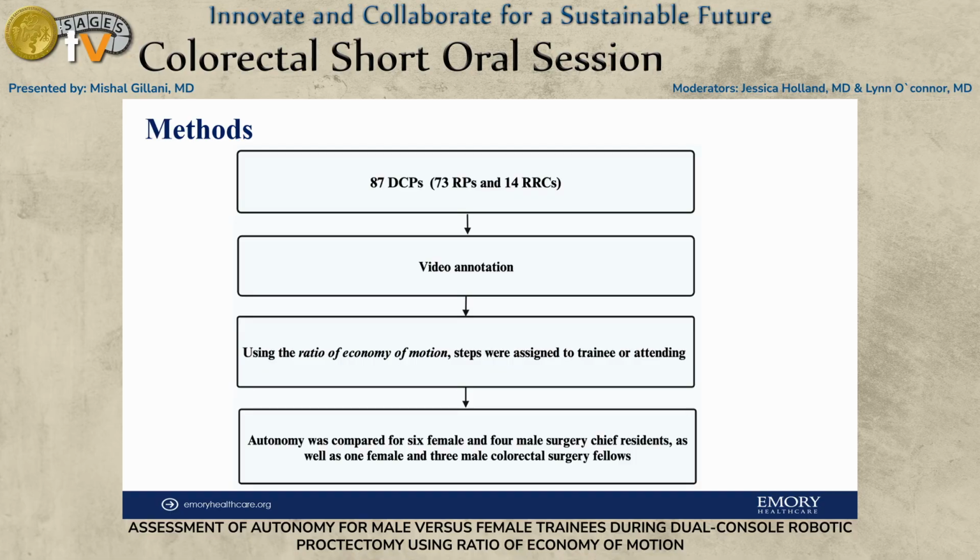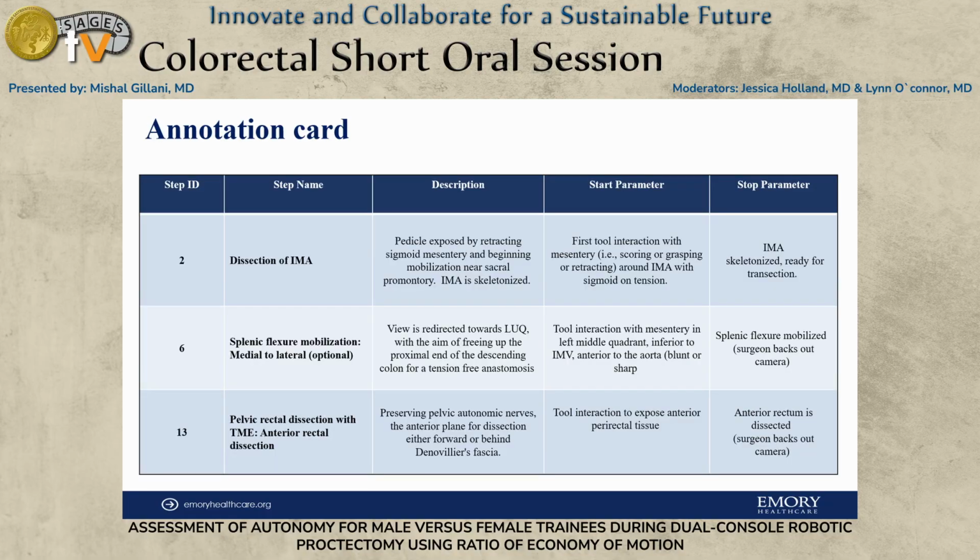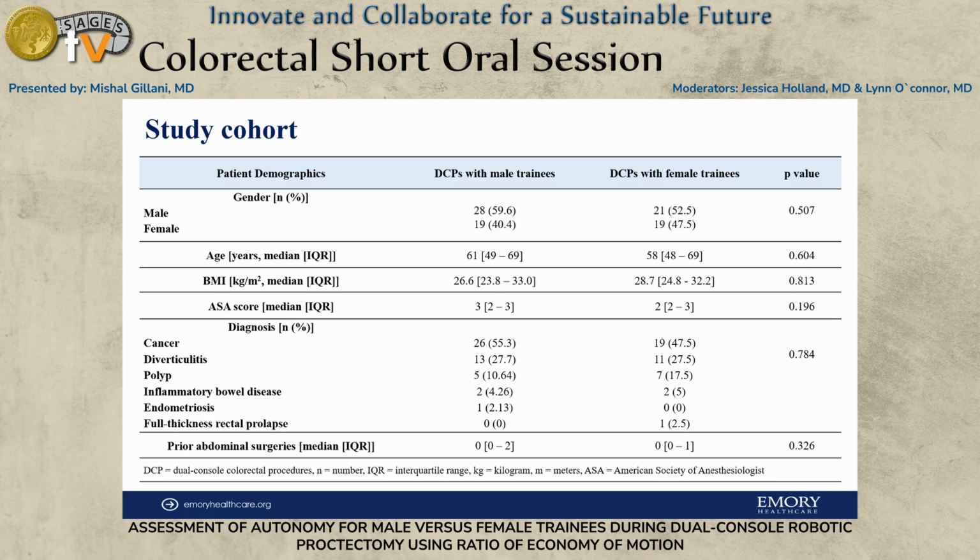And then autonomy was compared between 6 female and 4 male general surgery chief residents, as well as 1 female and 3 male colorectal surgery fellows. So this is how we collect our data. We have a data recorder that's present between the surgeon and patient, and we record everything that's going back and forth. This is how our annotation card looks. For each step, we have a description and start and stop parameters which are used to annotate those videos. In terms of our study cohort, most demographic variables such as gender, age, BMI, as well as diagnosis were well matched between DCPs with male trainees as compared to the DCPs with female trainees.